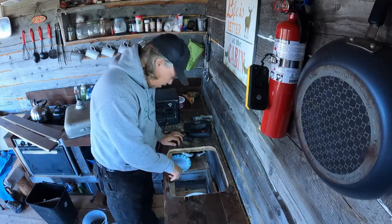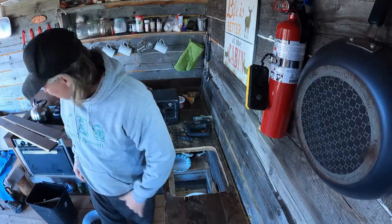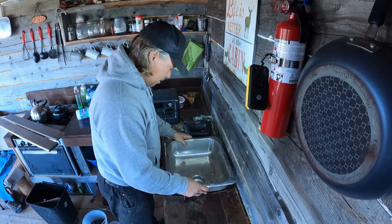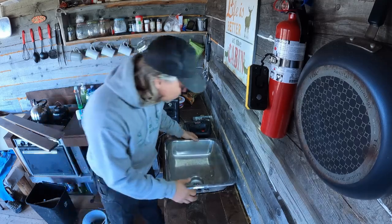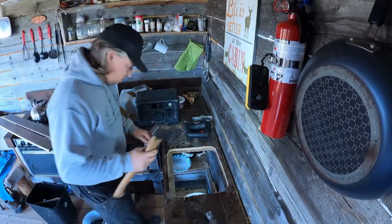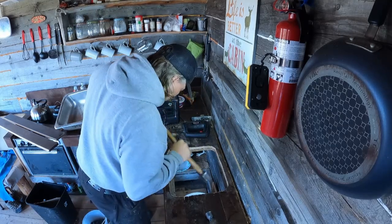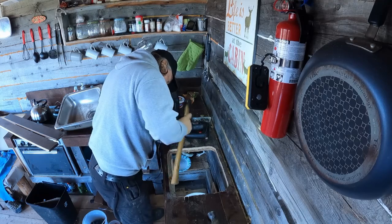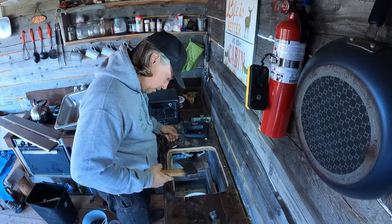Chop some of this 2x4 out of there. I guess I'll have to use my axe for that. But let's just see. Yeah, it's gonna fit, but. Awkward, and my axe is dull as shit, dude.